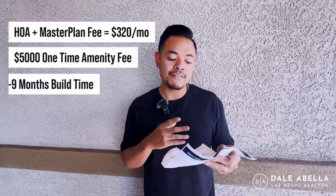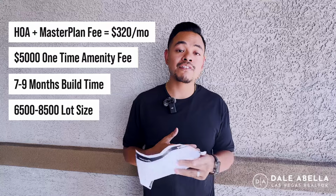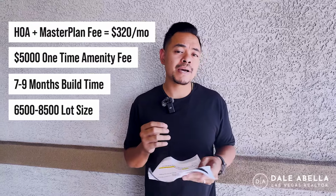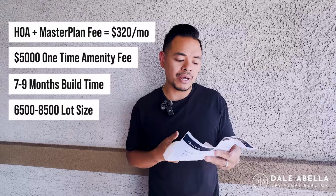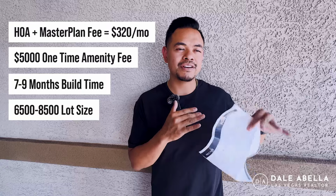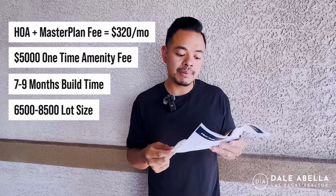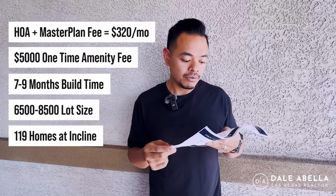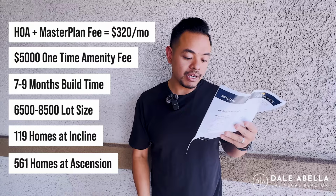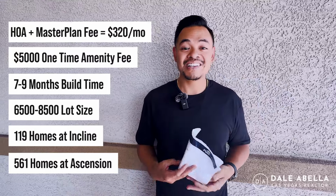Build time is going to be about 7 to 9 months, and the average lot sizes are going to be about 6,500 to 8,500 square feet. Okay, most of these homes are going to be building from lot up. They're not doing too many spec homes, although they do have one spec home available right now, which is like a quick move-in. I think they're going more so toward the path of building from lot up. Okay, also in this community, the Incline, there's going to be about 119 homes. Okay, but in total for Ascension, there's going to be 561 homes altogether. Okay, but yeah, that's about it. Let's get started with the tour.